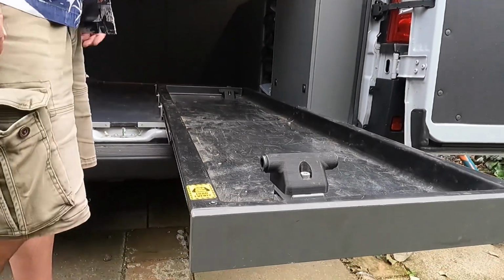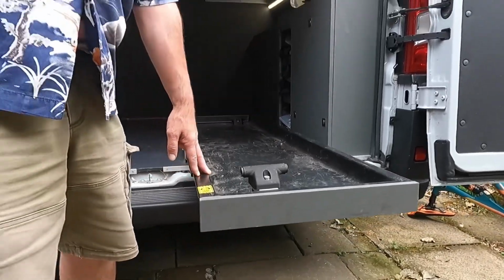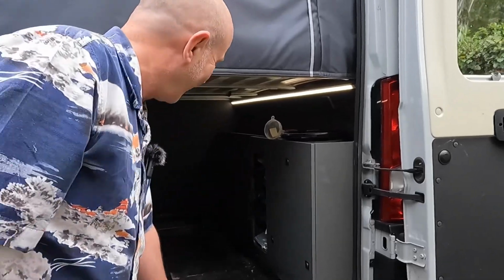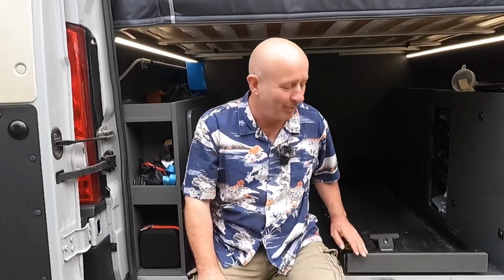So that's good. The thing that everybody loves about this is the bike tray. So this will take up to 50 kilograms. So we can't put Nikki on it, but we can put 2 bikes on it, right? Well, you do have the mass of a black hole somehow, don't you?